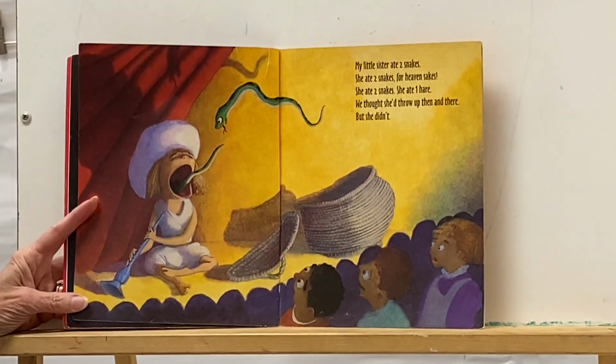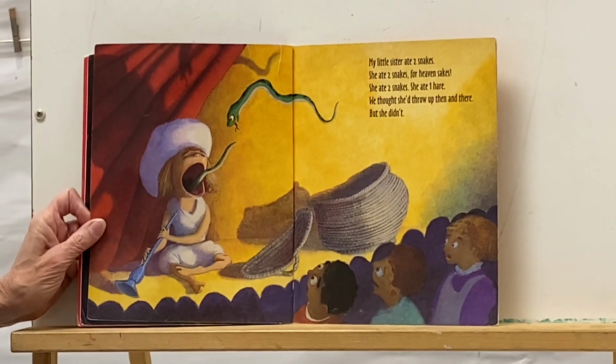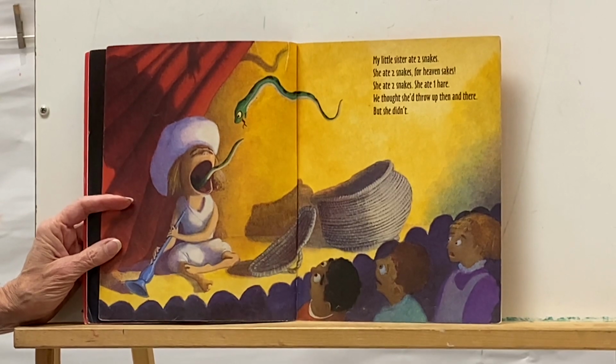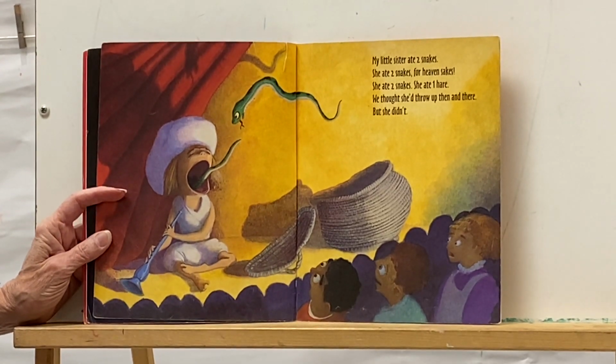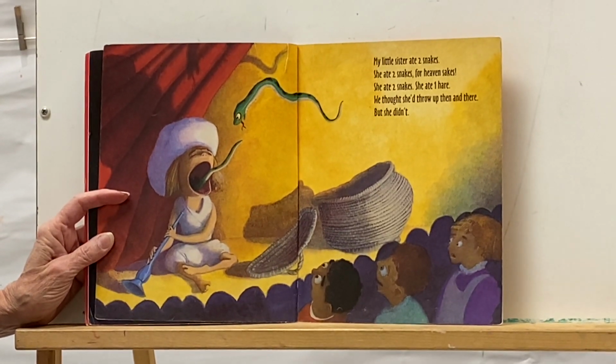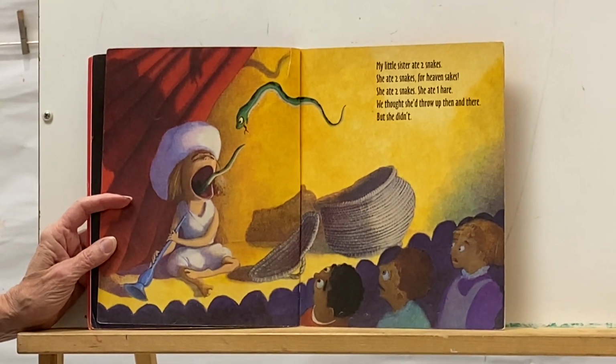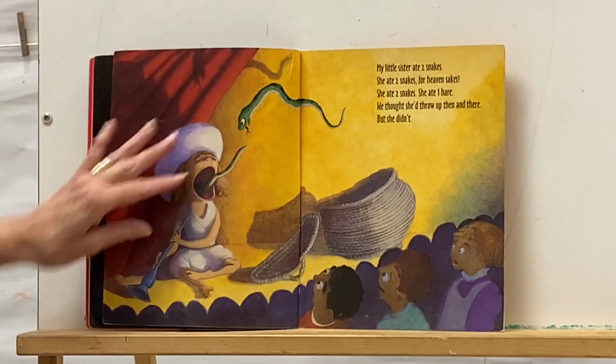Oh no. My little sister ate two snakes. She ate two snakes, for heaven's sakes. She ate two snakes. She ate one hare. We thought she'd throw up then and there, but she didn't.